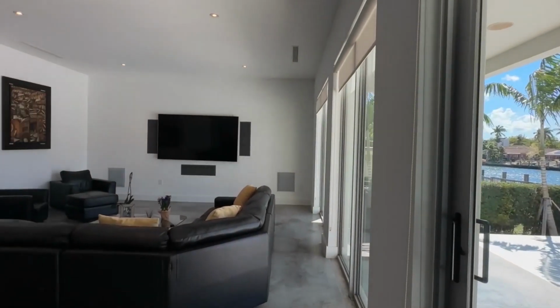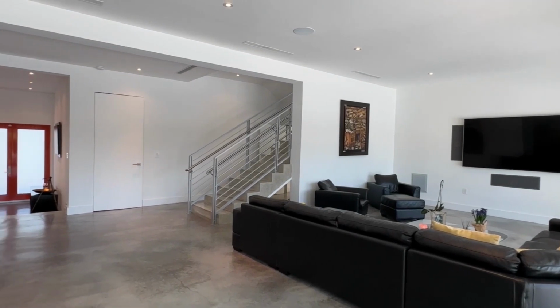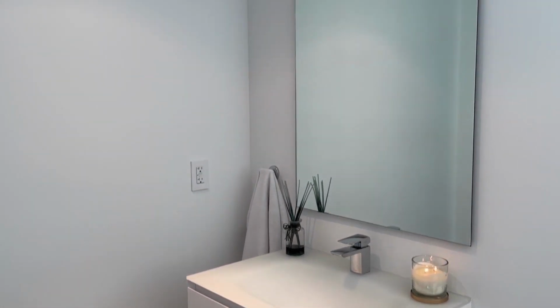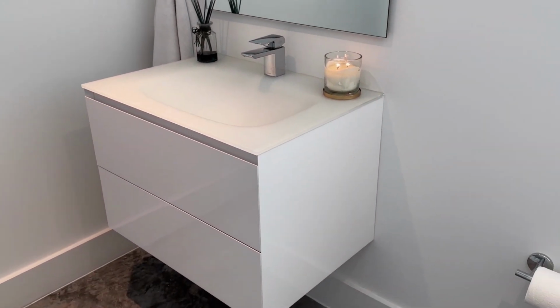The living room area has impeccable finishes adorned with modern furniture that complements the atmosphere of the house perfectly. Adjacent to the living room area, we will find a half bath with clean finishes, a large mirror, and an abundance of natural light. Honestly, I love a good lighted house.